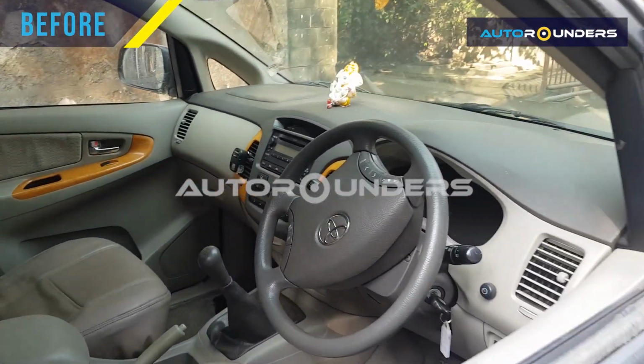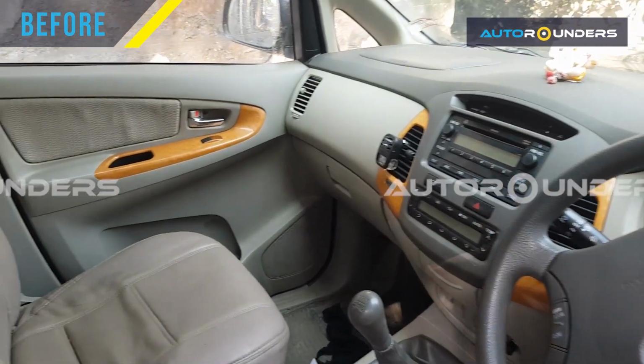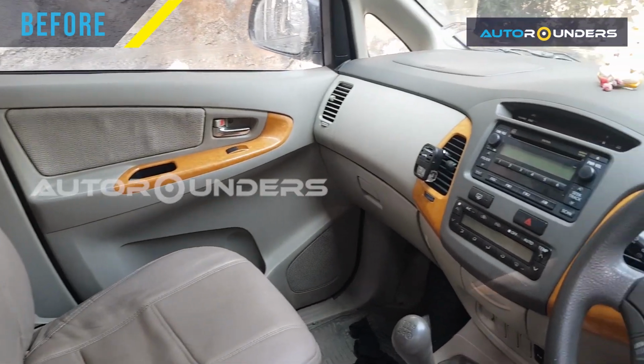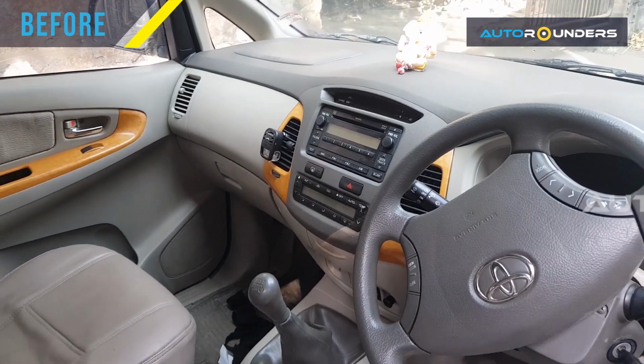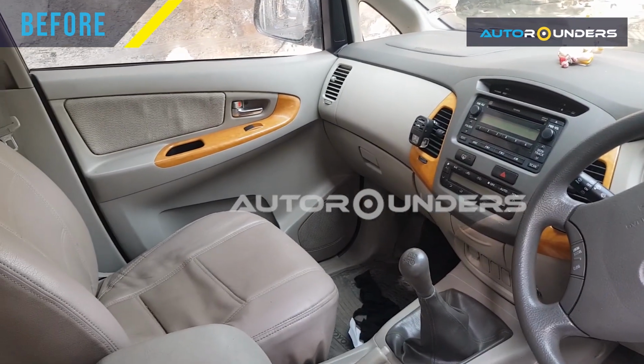As you can see this is stock interior which comes in Type 2. We're gonna change the interior as per new theme.